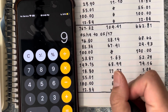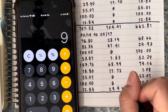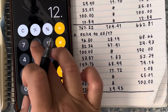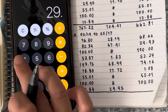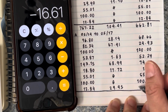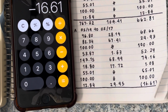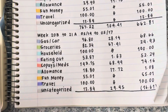So what am I doing? Okay, so uncategorized, I ended up with $29.45 uncategorized. So I'm gonna do something a little bit different with that moving forward, but that's for probably another video, or I can mention it now. So before, I didn't used to punish, quote unquote, punish myself when I went over. I would just kind of like roll my money around, or I used to have a pretty big buffer.